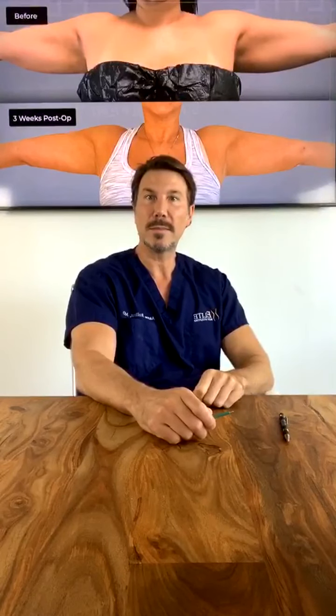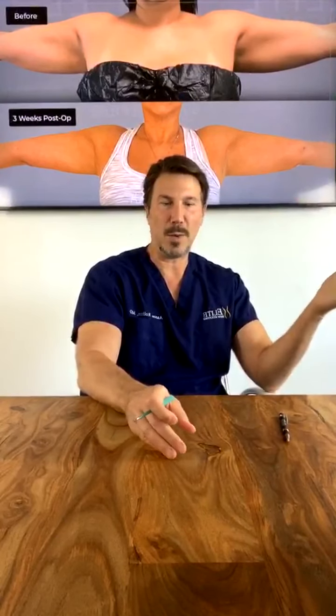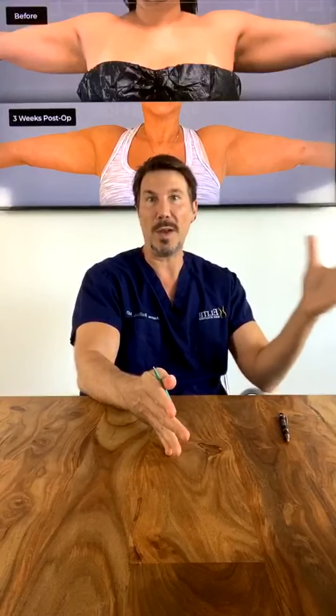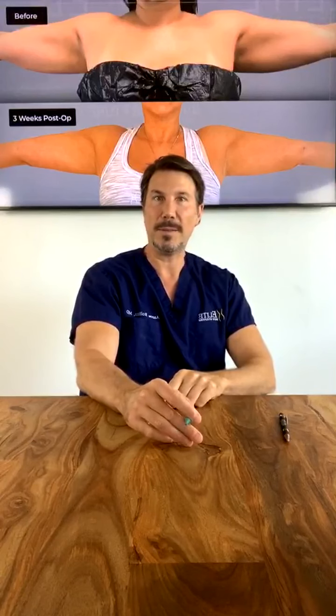Someone's asking how much fat can be taken out from the abdomen. Typically, we're in so many states now. Every state has its own rules, but on average, we can take up to 5 liters out of a patient's body at one time. So that's the average. That's the most common, and that's typically what we do.